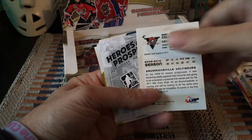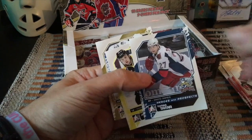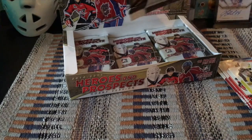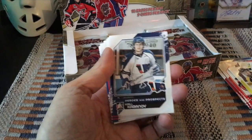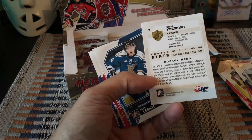We should get some autos, though. So that's what we would expect and look for and hope for. And hopefully a couple of jerseys as well. There are all kinds of insert jerseys. There's Thomas Tatar, who you would know of the Red Wings and, of course, of the Montreal Canadiens as well as the Las Vegas Golden Knights. Thomas Tatar had a pretty good season here in 2018-19. There's Steve Yzerman. So this card here would be right at the top of the checklist, number 3.